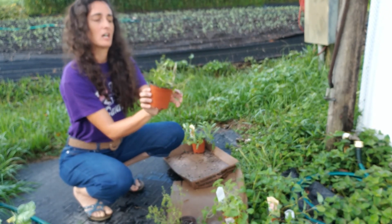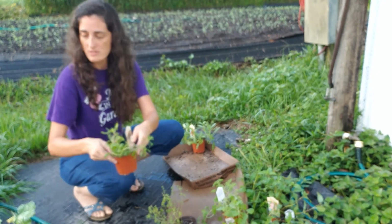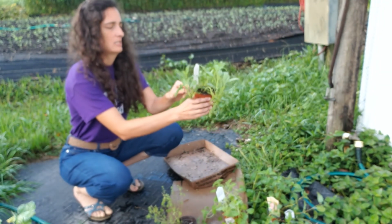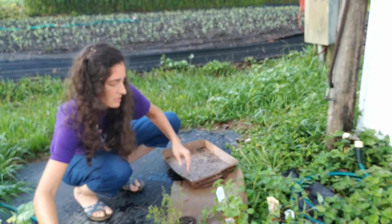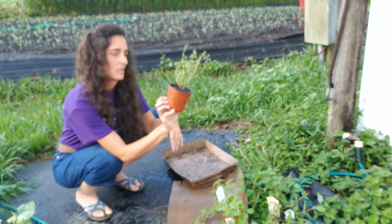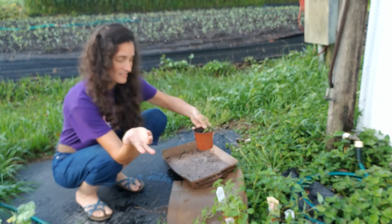Winter tarragon. I've got to get more familiar with tarragon, but it's really pretty. So that's full sun as well. And my last one is garden sage. It's so pretty, and that's full sun. And I don't know for the life of me what this one is. I guess I'll plant it and let it do its thing.